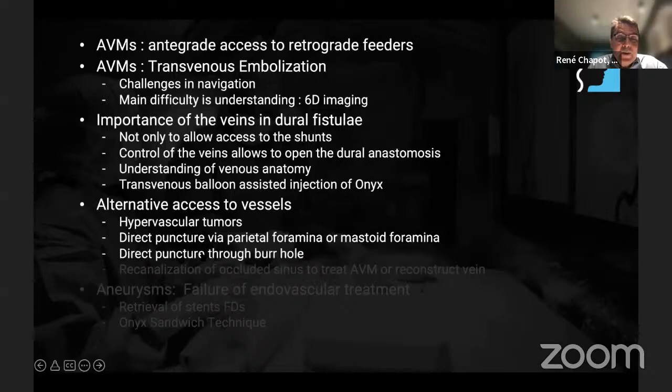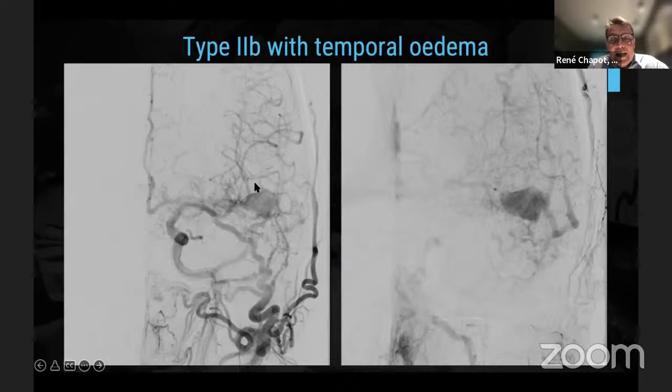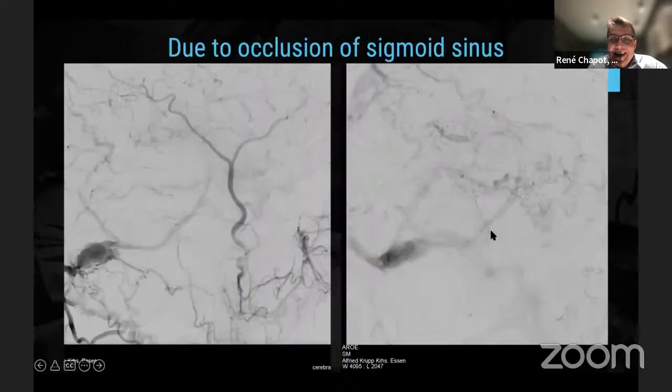We used to do some direct puncture through burr holes to get access to fistulae. We don't do this anymore. This I learned when I was in Lariboisière 25 years ago. I don't think there's any indication for this left, because we can recanalize the sinus. And this is a type 2B fistula here, where the sinus on both sides is occluded. And that's why the only outflow goes to this retrograde filling temporal vein with a lot of cortical veins that are being filled.